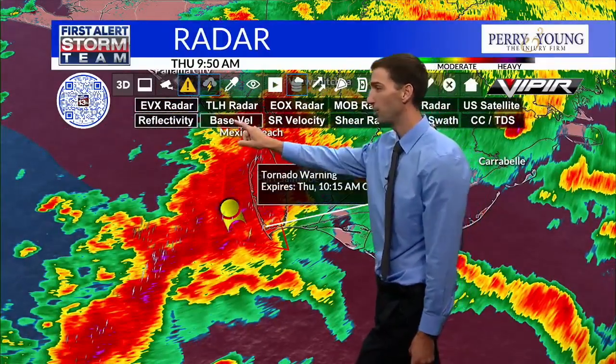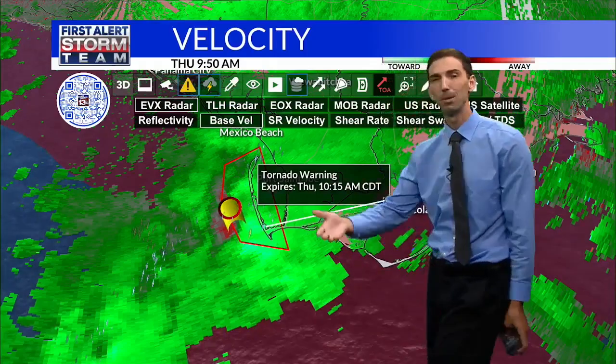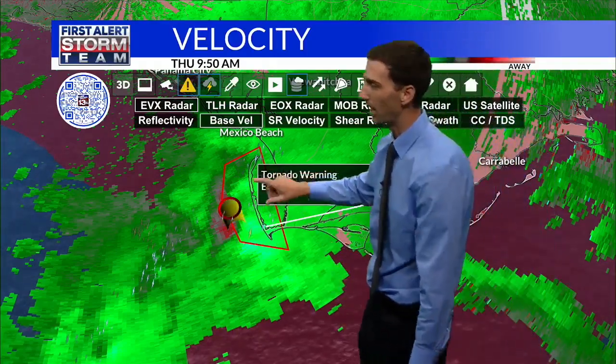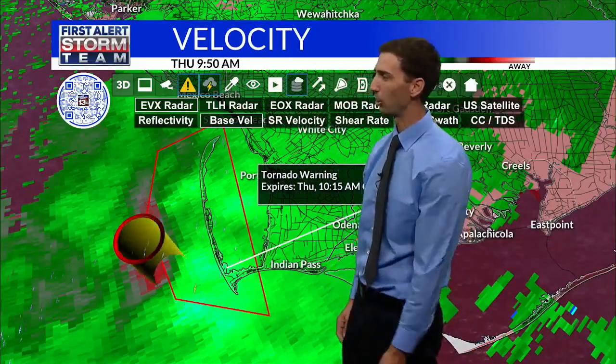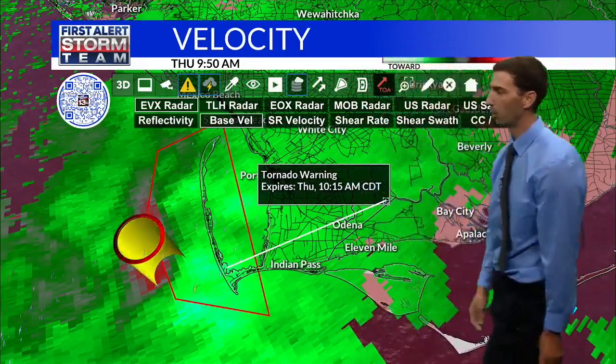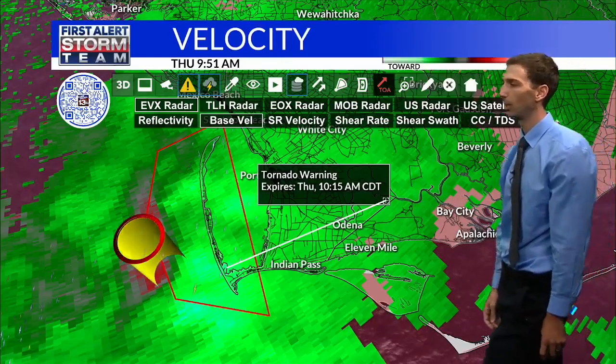The potential for these waterspouts to move across and onto land, making them tornadoes, is very possible as they are approaching shore. Again, two spouts right there showing up quite nicely for us to see that we do have that rotation that could potentially be working onshore.